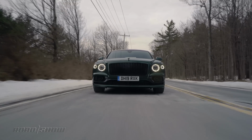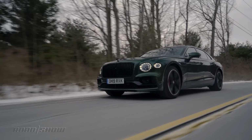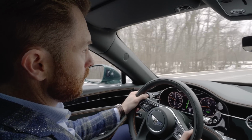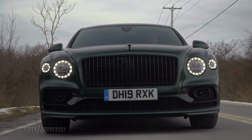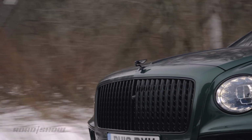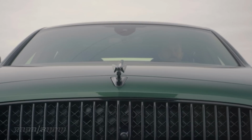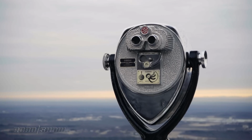But the notion of quiet confidence goes well beyond that, because this car is literally quiet, very quiet, and that's despite making 626 horsepower from a massive 6-liter W12 engine. I've seriously driven EVs that make more noise than this thing, and that's despite my test car rolling on snow tires. All that just leaves me wondering why Bentley doesn't hurry up and make an EV already, but that's a topic for another video. For now, the Flying Spur is absolutely oozing quiet confidence, so you can tick that box.